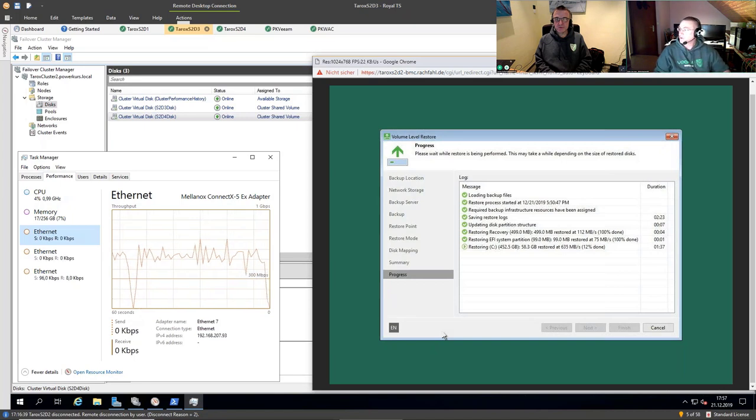So it's restoring and restoring. It's a lot of data, 58 gigabytes. I thought we only backed up 20-something, 28 or so. So it's writing the zeros, huh? Probably. That's NTFS. And it's restoring with 900. I think it's writing zeros. You see? Must be the zeros, I guess.